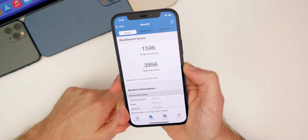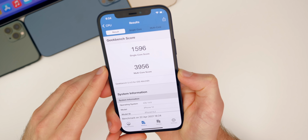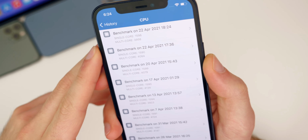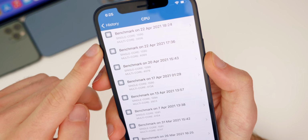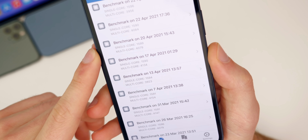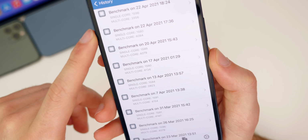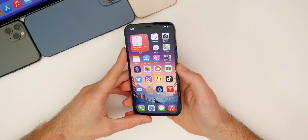So you can see we got a 1596 on the single core and a 3956 on the multi-core. So a pretty high single core there, but a pretty low multi-core. It could just be because things are still indexing in the background, but you can see the comparison there. Actually, I did do one earlier. I forgot about that, but pretty similar scores there. But compared to the RC build of 14.5, you can see there on April 20th, 1599 versus 1596 and 4079 versus 3956. So again, that doesn't really tell you the full story, but those are the Geekbench scores here for 14.6.